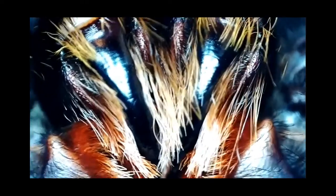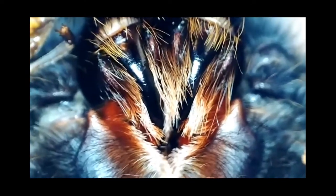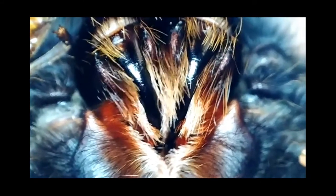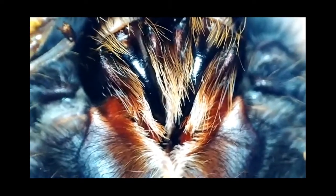When you look at the fangs, you notice, first of all, that they are very shiny. I'm actually going to go even a little bit down so we can see them in their entirety. So we notice that they are shiny. That's because the chelicerae, the fangs of a spider, of a tarantula, tarantulas are kinds of spiders, they can't see the microscope.